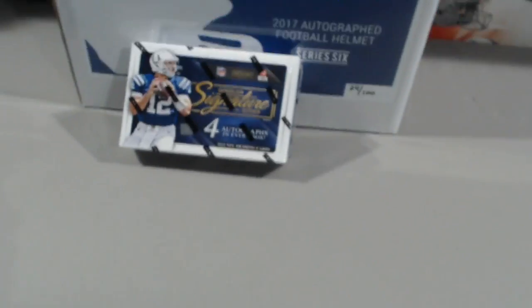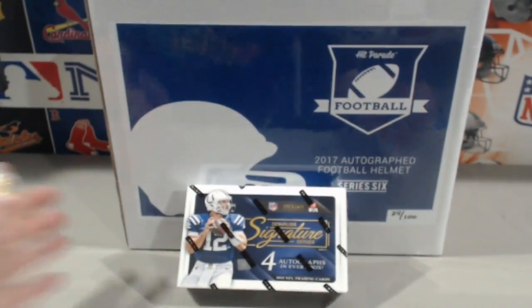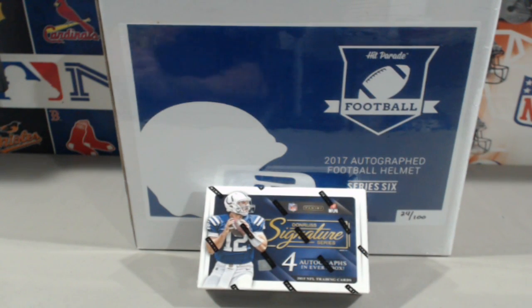Crazy. I got to do a full-size helmet next Hit Parade series. They're kind of moving through this series. We love doing full-size helmets. We do a little maneuver and make some space over here. We got some big ones coming up. Majestic is next. We got a Gold Rush Mini Helmet. We're going to end on the Pantheon number 2, and then we'll break 3, 4, and 5 tonight. So Series 6, number 24 of 100 on this one.